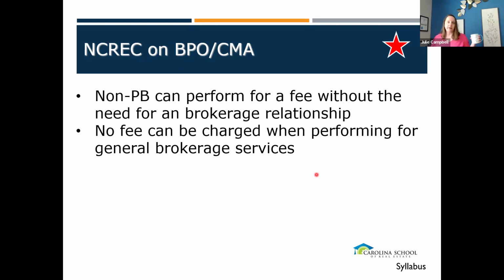And then none of us, I don't care who you are, none of us can charge a fee when it's just part of my general broker services, when it's just part of my job.